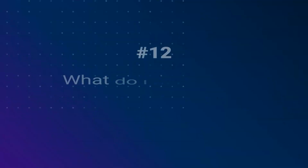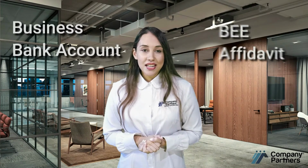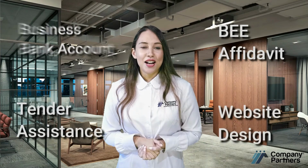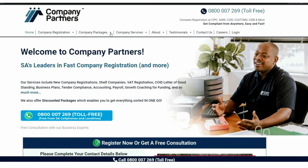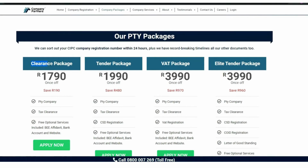Number 12, what do I get when I register a PTY company? If you register your PTY with CIPC directly, you'll receive your company registration documents, including the details of your company along with your company income tax number registration. Should you choose to register your company with company partners, you will receive everything you get from CIPC and also receive free essential services for your company, such as business bank account, BEE affidavit, tender assistance, website design, business training, and more. We also offer special discounted packages if you need to register a business that is fully compliant in a specific industry. For example, a construction package, which is all-inclusive of everything you'll need to start a construction company.